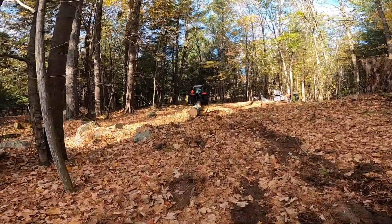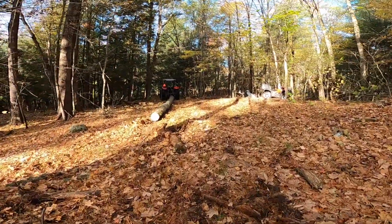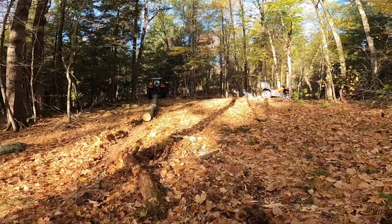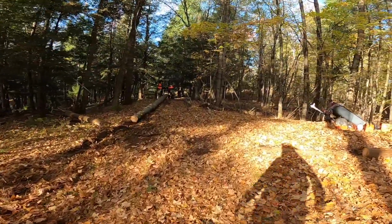So that's my job. I'm the chain guy. And I do some trimming as well. So I'll follow Art out here and unchain this one when he gets out.